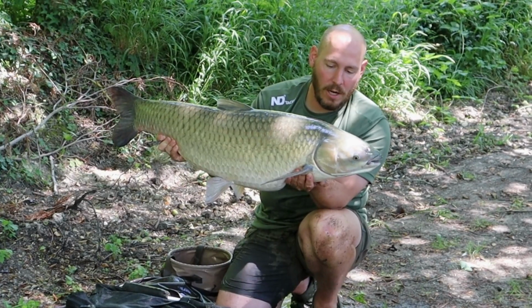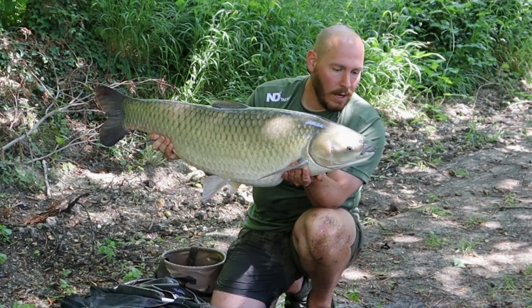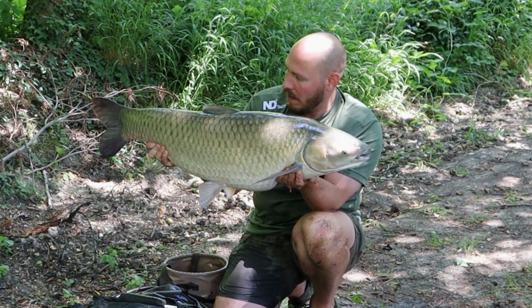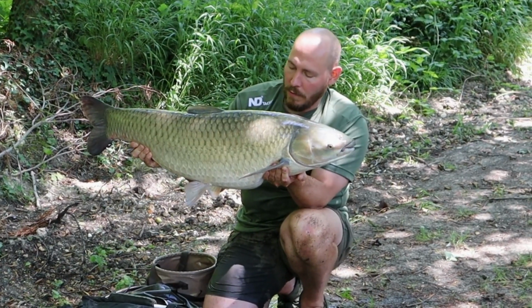This one was the lobster wafter, again just fished over house pellet. Had to move the spots out a little bit longer. The fish have pushed out since we moved in the swim, so we've had to adapt the fishing and push out with them. Here we go, 40 pound grassy.